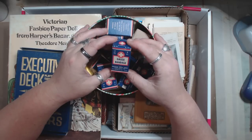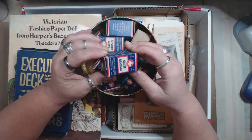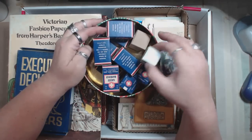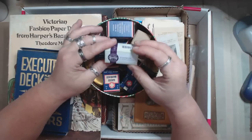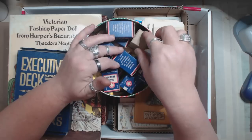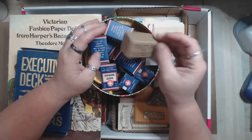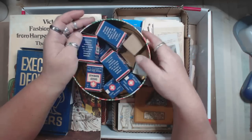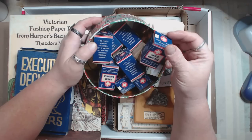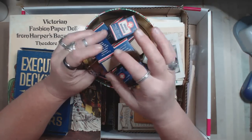So anyway, I saw this can of all of these gauze bandages. I don't know how old these are, but they're still all sealed and everything, and there are quite a few of them. Oh, this is a Scentsy light bulb. I might open them and use some of it, who knows? But I've seen stuff like this on eBay selling for a pretty penny. Oh, here's one that's open.